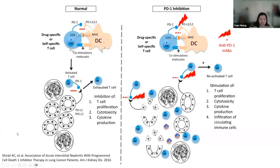And for the activation of T cells, it needs the TCR binding to the epitope and MHC molecules, and also the co-stimulating molecules. And this process is regulated by the PD-1 pathway. It's inhibited by the PD-1 pathway, and also the effector T cells. The main function is to protect against unwanted inflammatory response. It's a more protective role in the pathologic process.